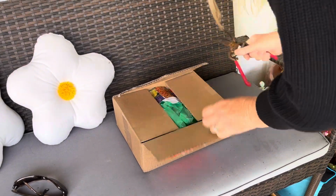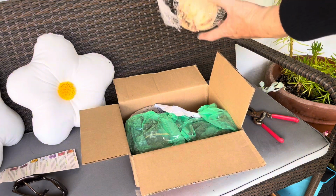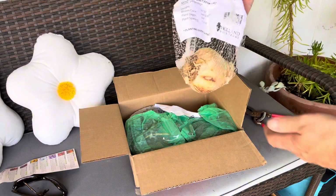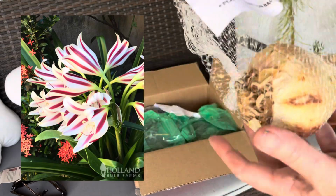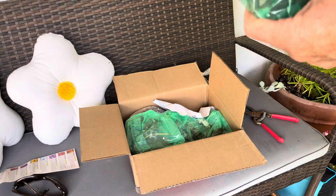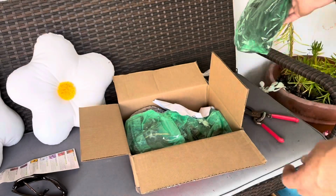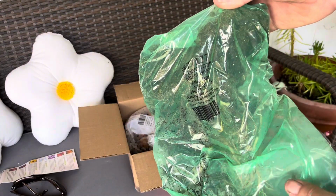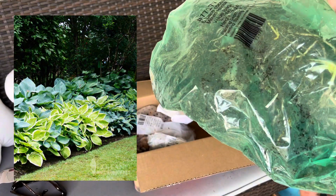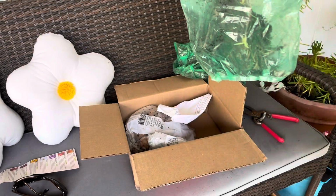First box is from Holland Bulb Farms. Ooh, looks like I got a lily. What does this say? Ooh, Stars and Stripes Crinum Lily. I'll pop a picture up on the screen. Ooh, Blue Wonder Toad Lily. Up on the screen. Mixed hosta value bag. I've had very bad luck with hostas because the snails come and get them before they even get a chance, but I have an area where I have more dry shade. I think I might be able to get some of these to go.